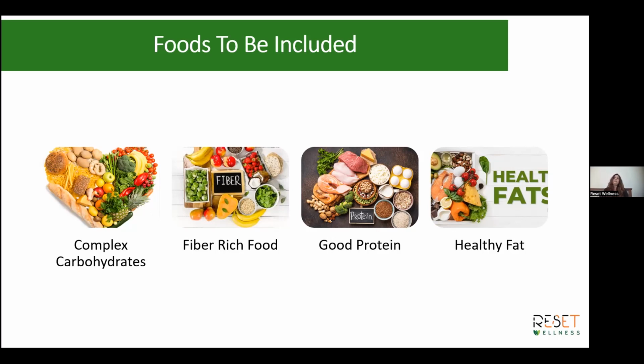Good protein. Protein is something that metabolizes very slowly, and this is why, when you have a high protein diet, you're not hungry for long, because it is not getting metabolized faster. The process of ingestion to digestion to absorption is actually very slow. And I will tell you guys about the plating method also a little later, in our next slide.